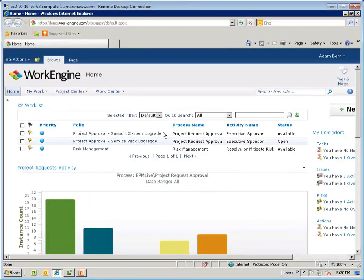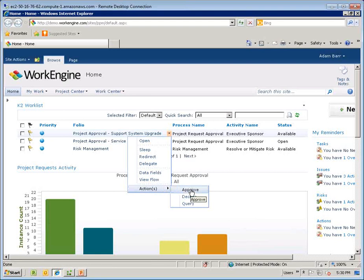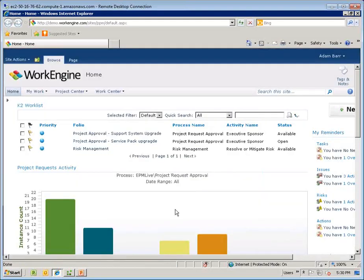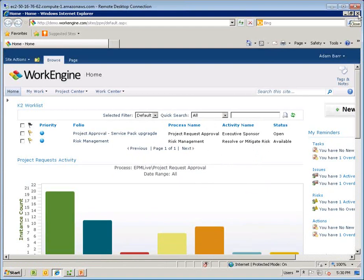So let's just quickly go ahead and action our task as Adam here. In this case, I'm not going to open up my task. I'm just going to approve it from my work list here. So we can approve that task, and everything is completed for that process. So we're able to visualize and make decisions based on the average budgets and risks associated to different project types.